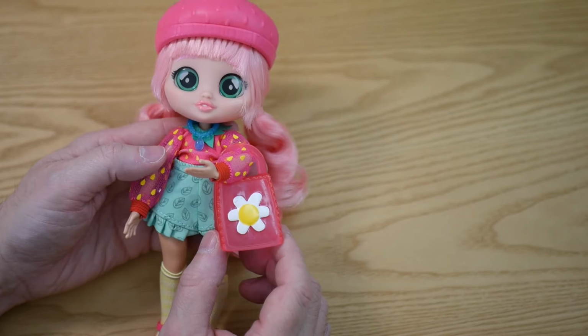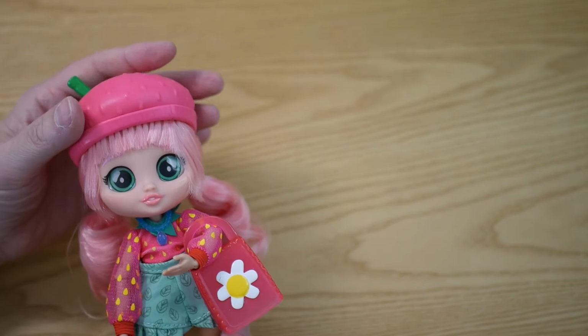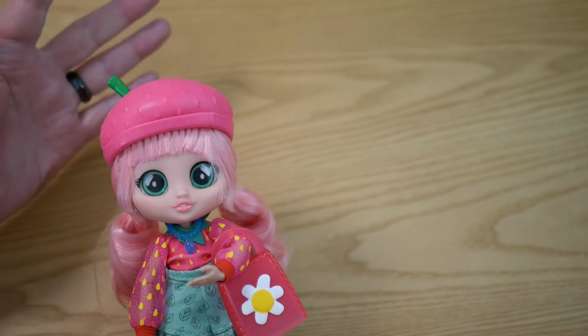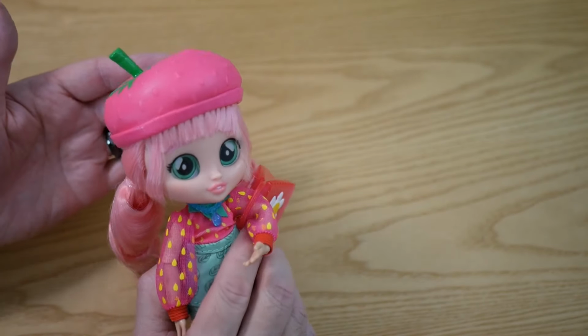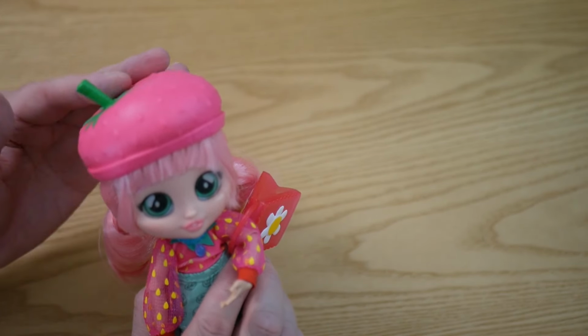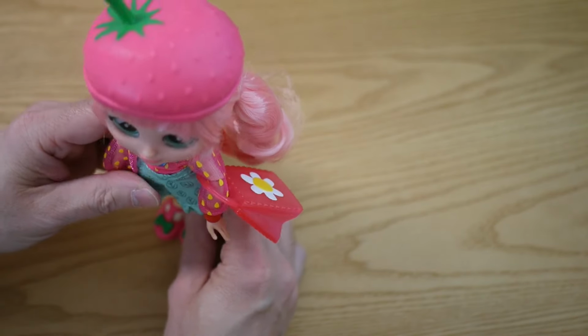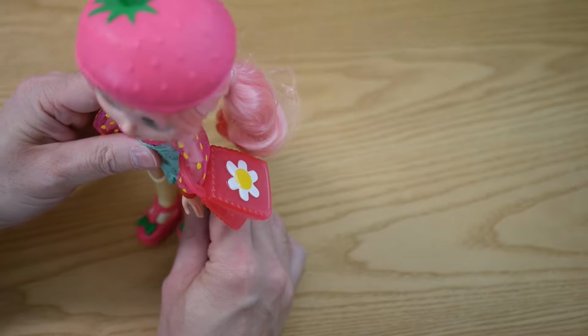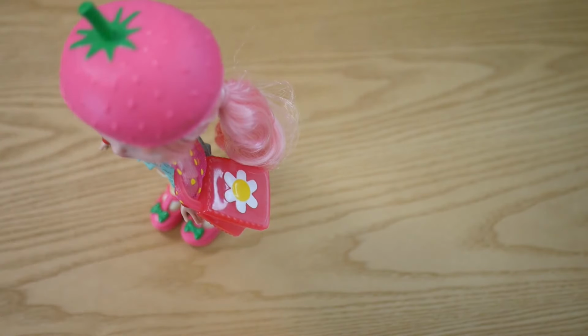And then she's got a little bag here. And yeah, the beret, you just squish it on the head and it seems pretty stable. She is, I suppose, a bit top heavy because her head is bigger than the rest of her body. But I think, and she's probably going to prove me a liar now, but I did have her standing up at one point on her own. So yeah, look, she does stand up on her own.